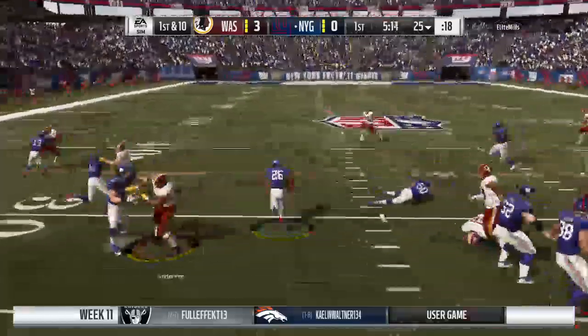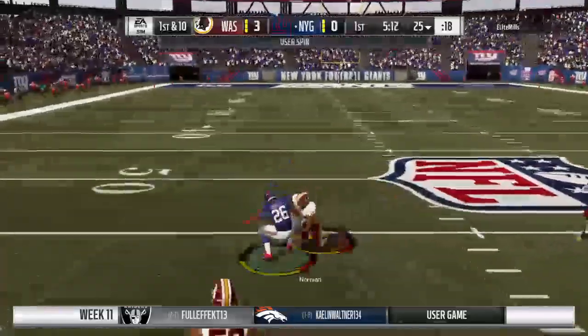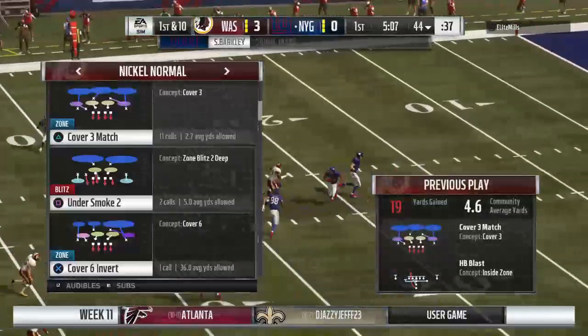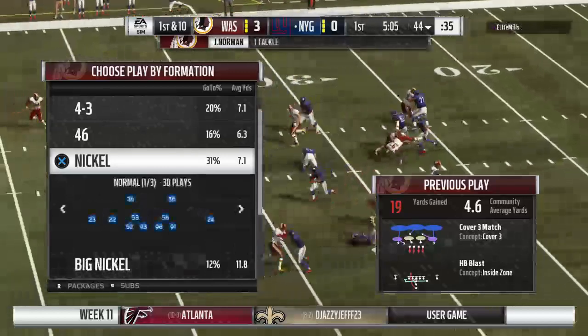The first carry for the former Nittany Lion. This is Saquon Barkley. And they'll get it up just short of the 45, at the 44. First play of the drive, a success, 19 yards.